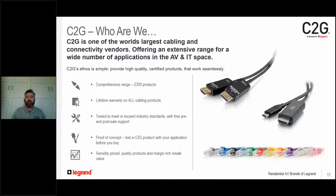We focus on individual requirements per customer, whatever that may be. So we provide high quality cabling, certified products that just work seamlessly. We have a range of over 2,000 products with an extended range of up to 7,000 products available from the US, where our business is globally headquartered. We offer a lifetime warranty on all our cabling products, which is something that is more commonplace these days.